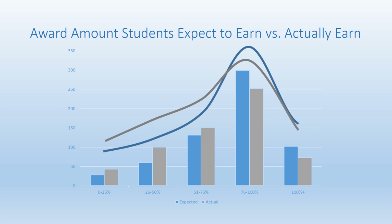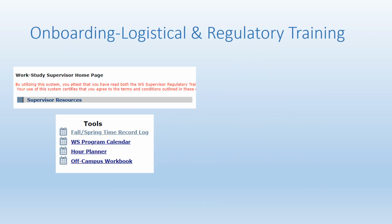So giving them a tool to help them plan out their hours is extremely beneficial in helping the actual amount earned more closely resemble the amount that students are estimating and expecting to earn during the academic year.